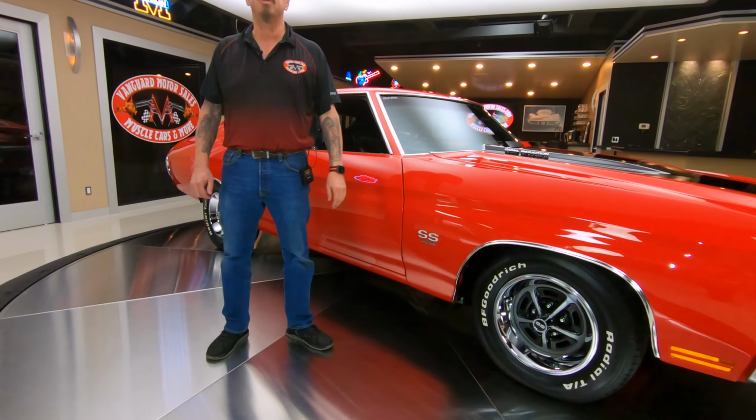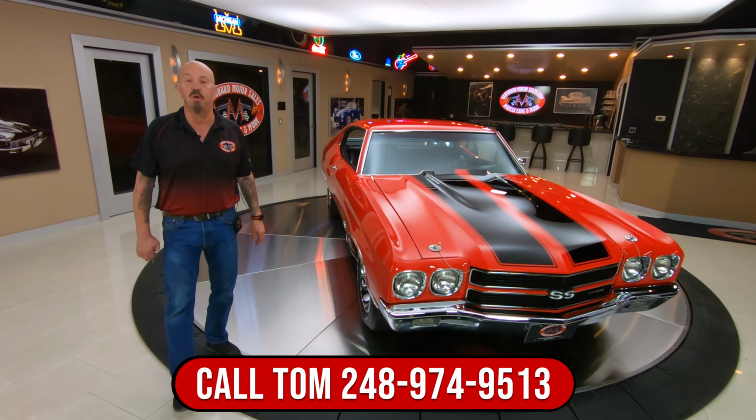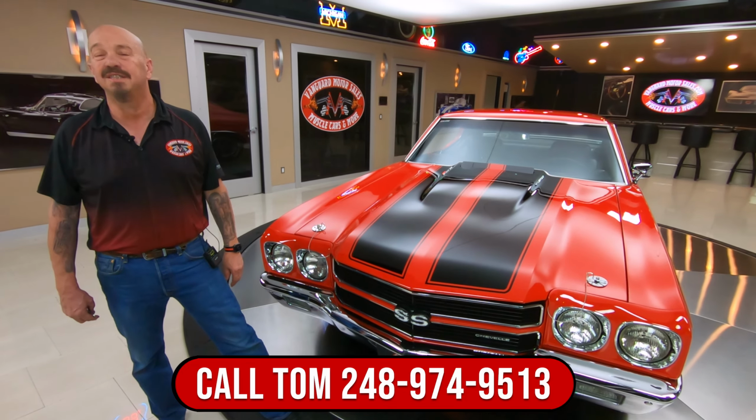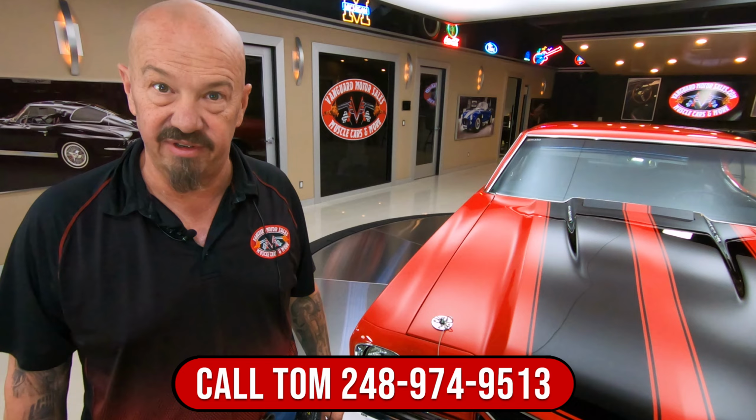Now at Vanguard Motor Sales, we don't do consignment whatsoever. That means we own this car, so you know we did our homework and checked it out before we bought it. You can call Tom anytime and he can tell you anything you need to know about this '70 Chevelle.